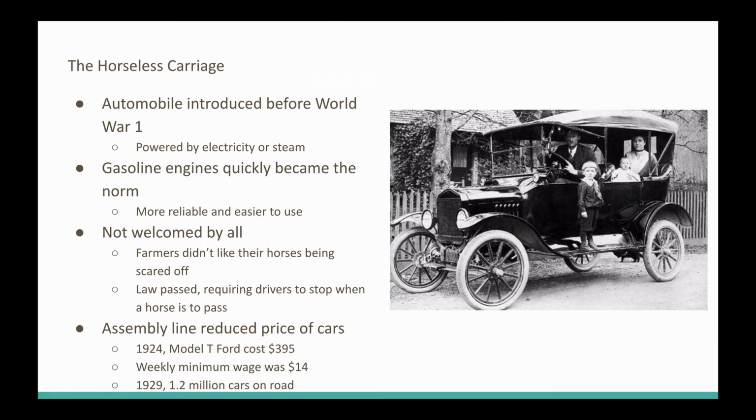Farmers, for example, didn't like what this technology was doing to their horses. So what does the government do? They respond. A law gets passed. If you're driving a horseless carriage, if you're driving an automobile, you, as a driver, must stop so that the horse is able to pass. The horse has the right of way, okay? And rules change, laws change when it comes to automobiles as we adapt. Now that we've got bike lanes and pedestrians and mass transit and things like that, everybody is trying to fit in line with this transportation.